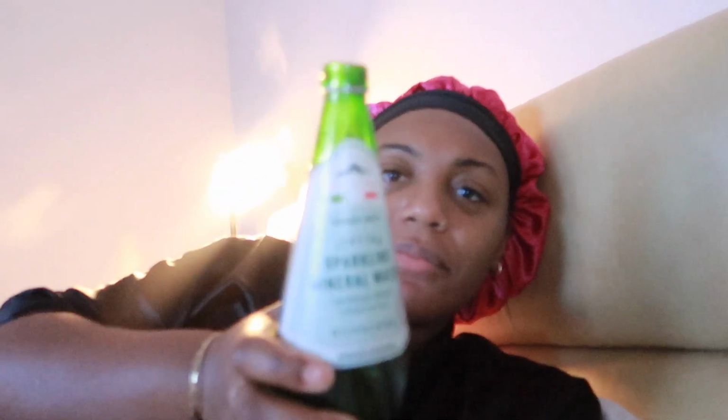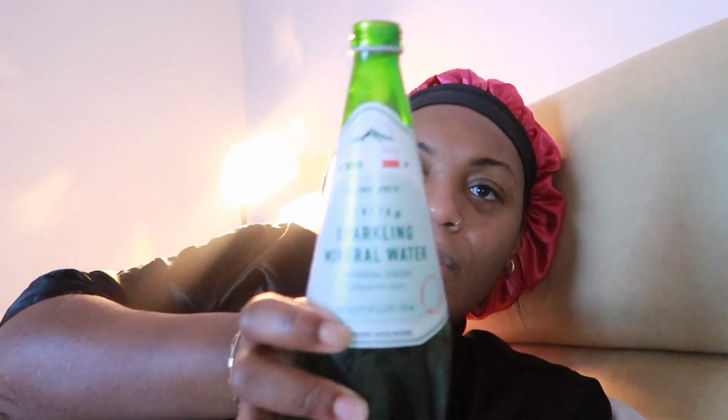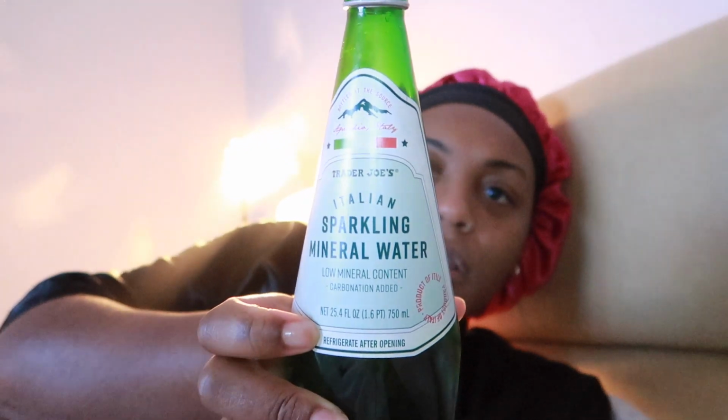So I picked this up. Can you guys see it? The Trader Joe's Italian Sparkling Water. This is banging. At first I had a Perrier. You can never go wrong with a Perrier. And I was like, no, this is cheaper and I'm gonna try this. It's the Italian sparkling mineral water. This is so good. So this actually may become a favorite. This may actually become a thing.